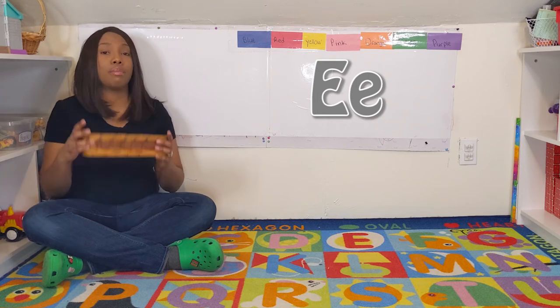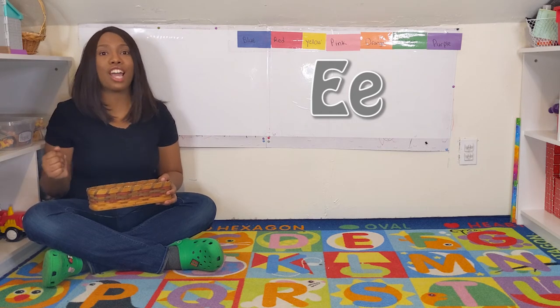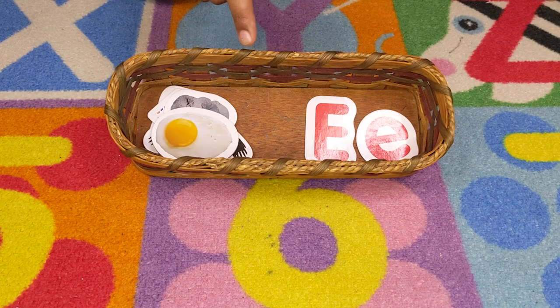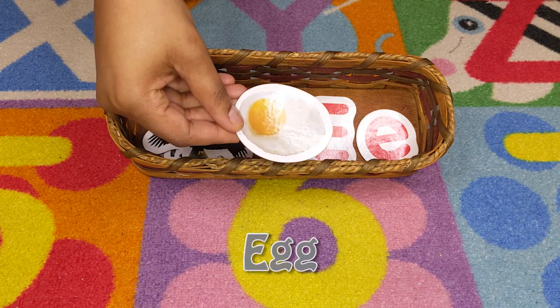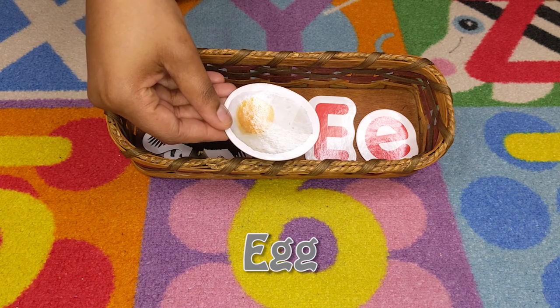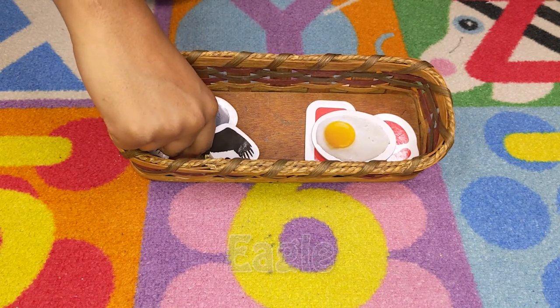I have here some E words in my basket. Let's take a look on the rug and find out what they are. E for egg. These eggs are sunny side up. I like scrambled eggs too. E is also for eagle.